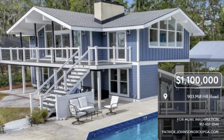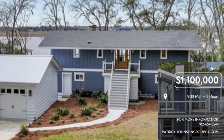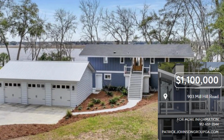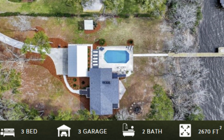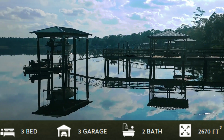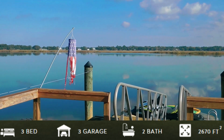Hey guys, welcome to EXP Realty, part of the Johnson Group here at 903 Mill Hill Road in Richmond Hill, Georgia. This is part of Strathy Hall. This is a 3-bedroom, 2-bath home with 2,670 square feet. Everything custom, to the windows, to the cabinets, is amazing. So we got to check this beautiful home out.